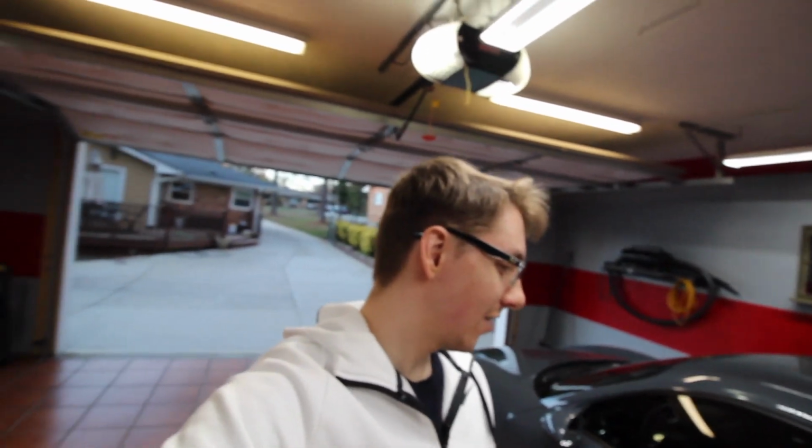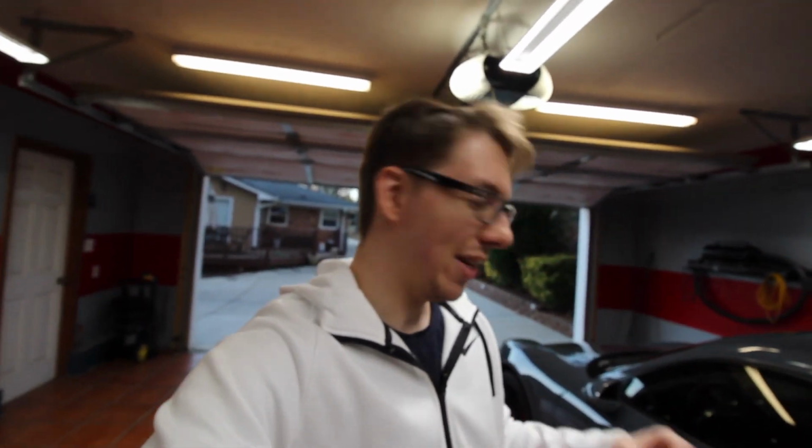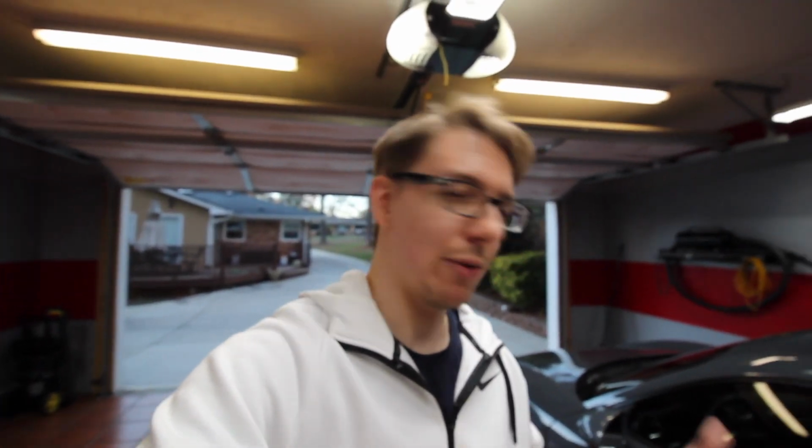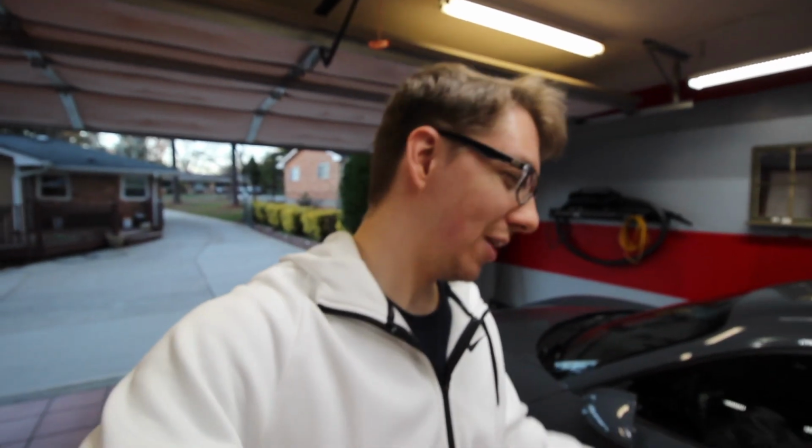So first things first, this car has keyless entry. I know most of you guys already know what keyless entry is. Basically, if you have your keys on you, you don't have to unlock the car manually. You can just go to the door, open it, and the car will unlock itself. And then when you're leaving, you just hold the door handle and it'll lock itself. But I really like the way Porsche did it because on some modern cars, there's a little black button you have to press to lock the car or something.